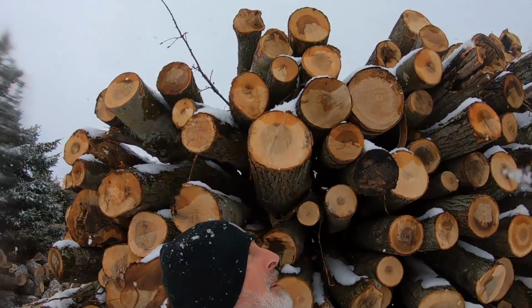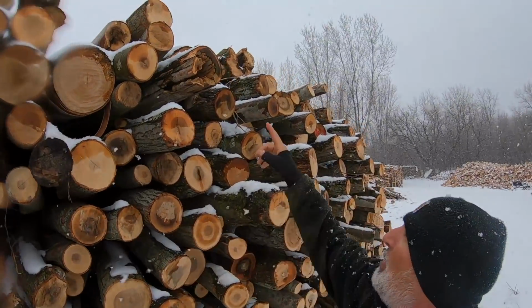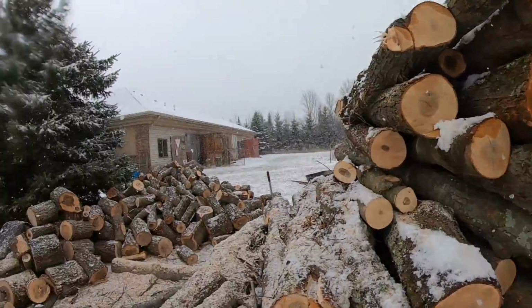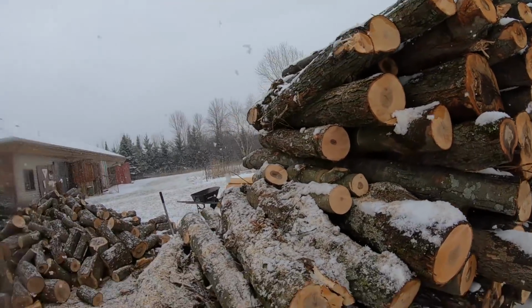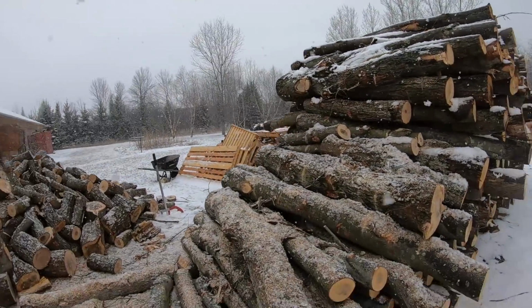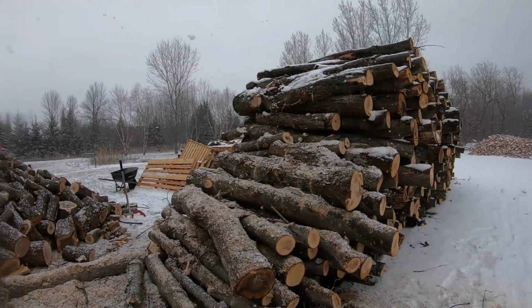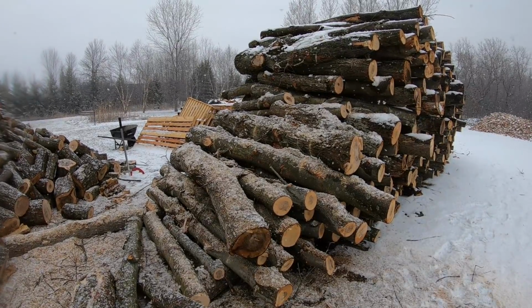Well, as you can see, this pile is a little taller than me. It's got to be close to 10 feet up at the high, well, about 9 feet. And you can see I've got a pretty good wall started right here coming down. So all this stuff is going to come down. So I'm going to roll it down before it comes down and rolls on me, which I don't really want to have happen. I know it would be great video and you guys would love to watch that, but I'm not up for it.